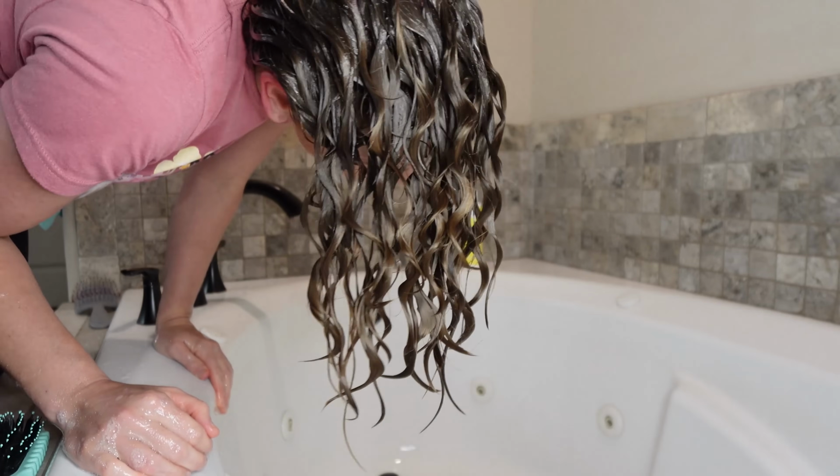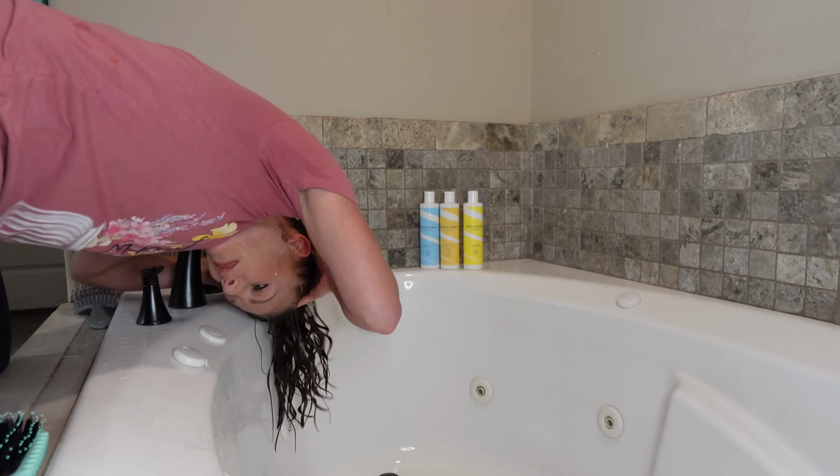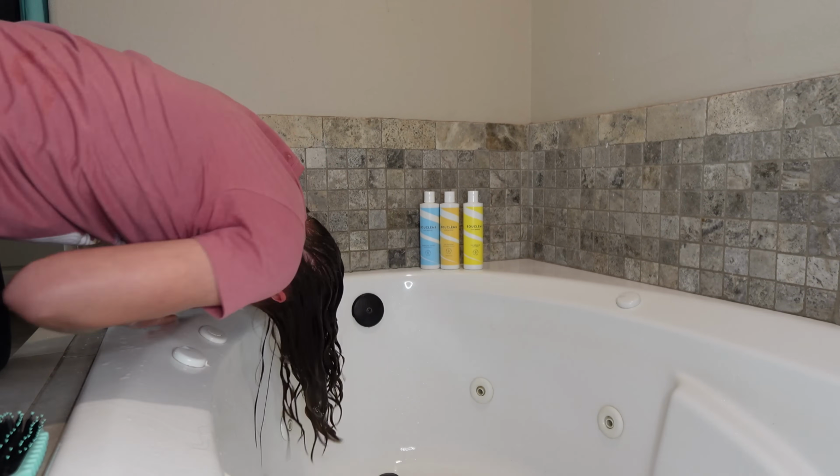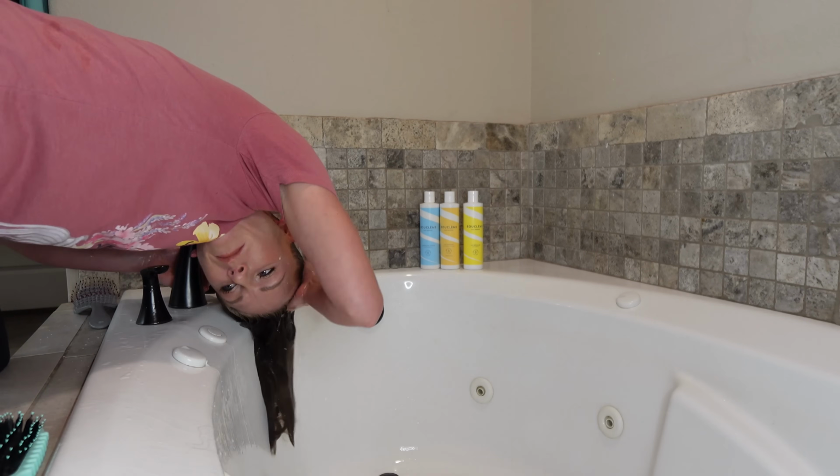This is what my curl clumps are looking like now that I've done a good squish to condition. This is looking pretty good. I've had better, I've had worse. Curl clumps are decently juicy. I am seeing some wet frizz, but not the end of the world.